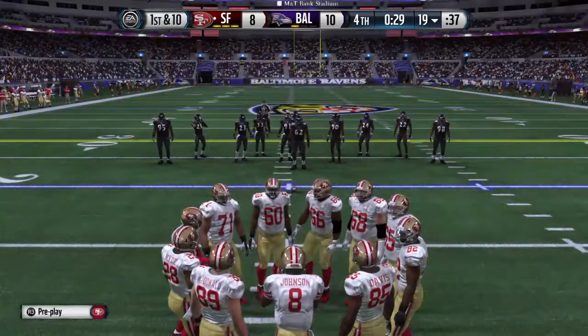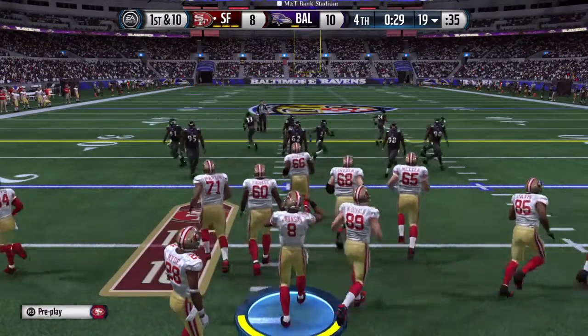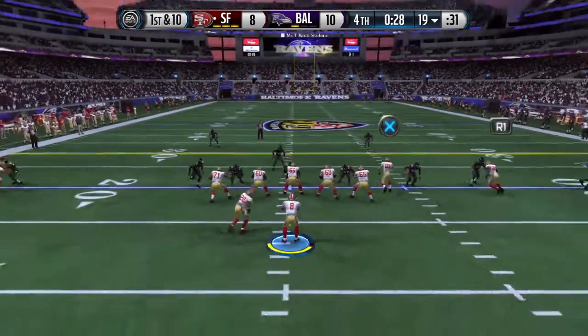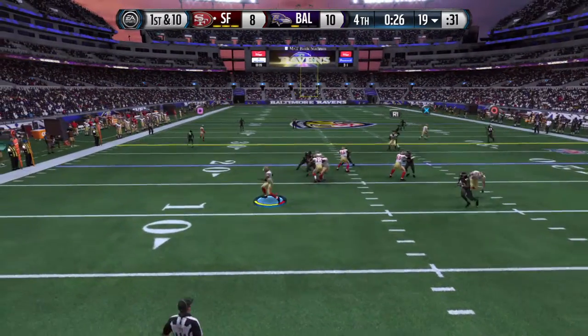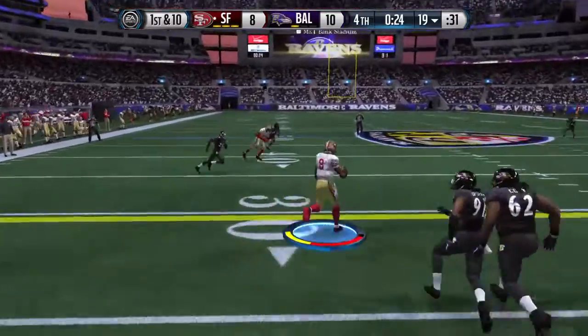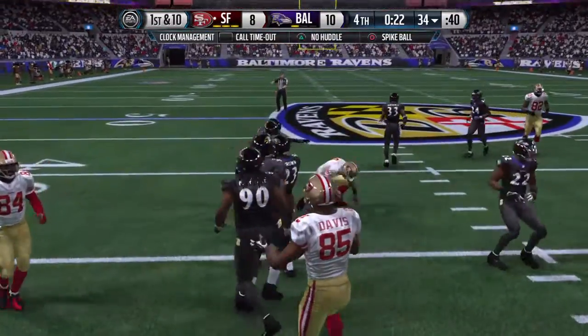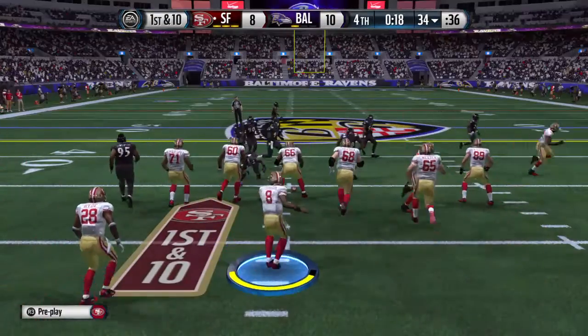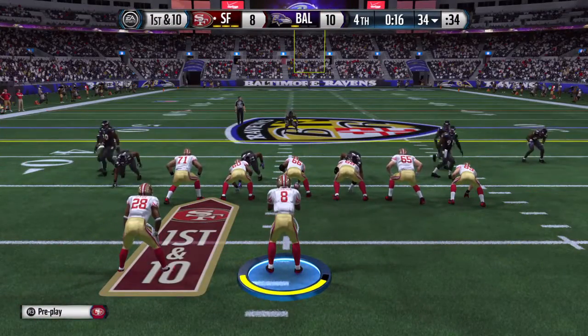The 49ers are set for their next possession. Davis in the slot here for this play. Johnson's going to take it from the gun. And now he'll take off. Got a big lane. Brown's there to make the stop. The 49ers will need to get to about the 38 on this drive before they can even factor in a field goal opportunity.